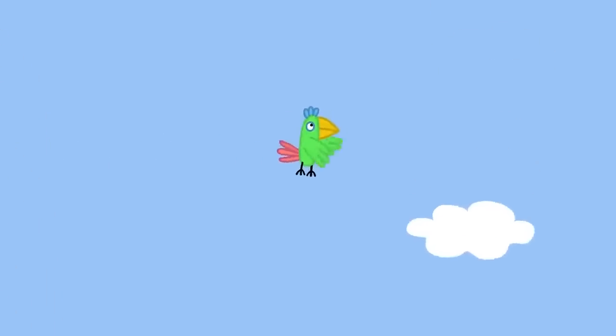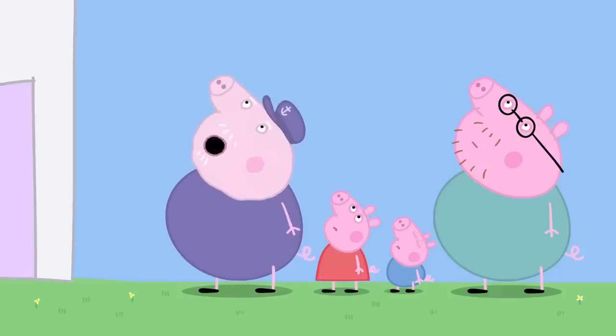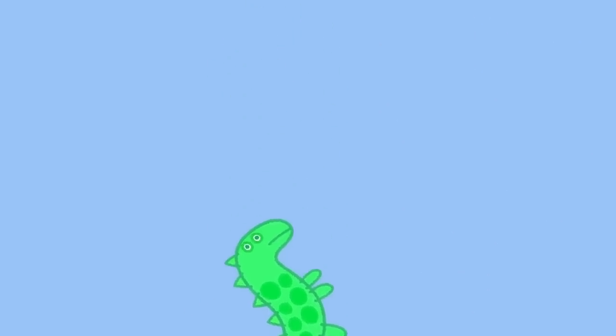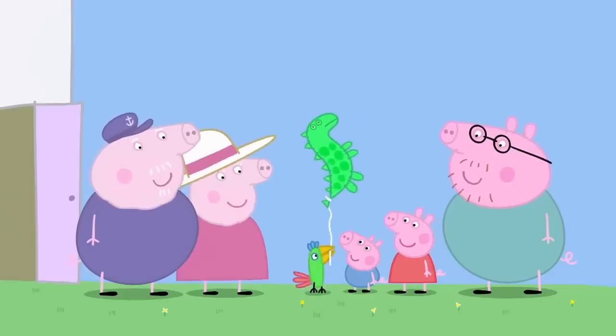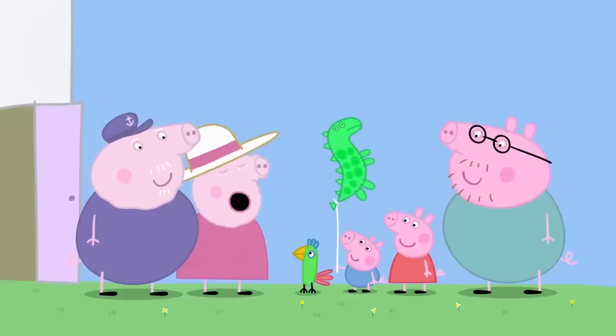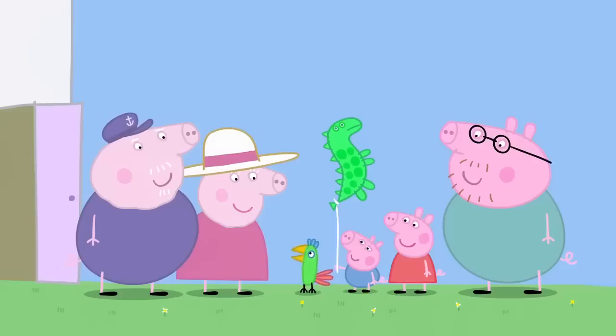Balloon! Look! Polly Parrot is flying after the balloon. Polly Parrot to the rescue. Go, Polly, go! Polly Parrot has rescued George's balloon. Hooray! Who's a clever Polly?